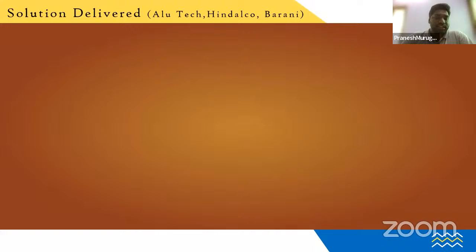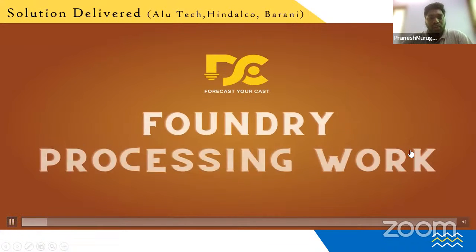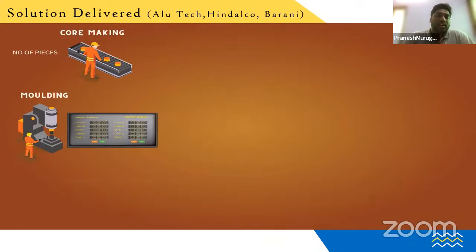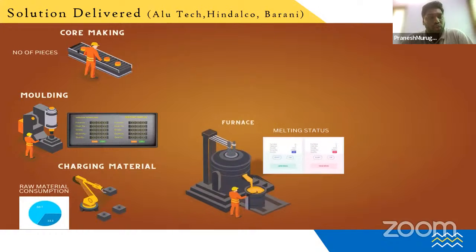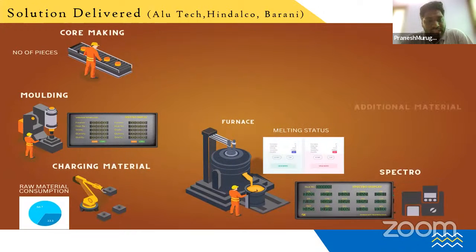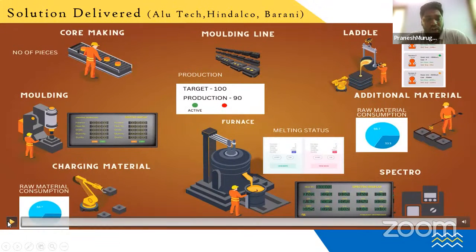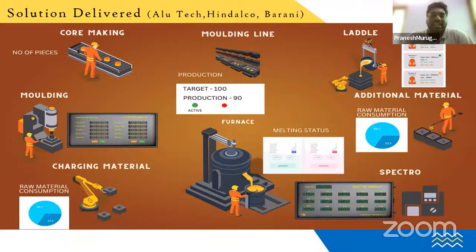Here you can see a video of the factors included in these casting units and the key data that we are providing in the KPI model. You can see the number of pieces, the data available in the molding, and the real-time melting status. All of these are real-time data which come from different machines and from different departments of the core industries. We gather all this data in a single-roof software mechanism, and then provide usable data to the ERP or any kind of system that the customer wants to integrate with.